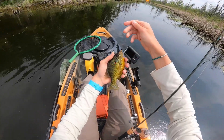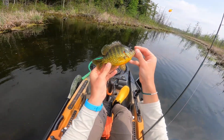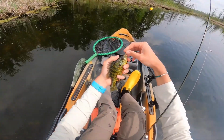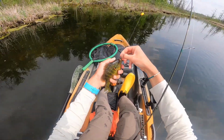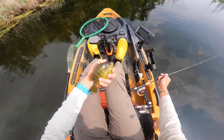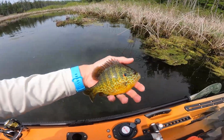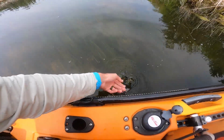Yes, sir, another donkey and a half pumpkinseed. Beautiful fish, my guy. Holy smokes. I love it. I love to see it. That's a pure pumpkin right there. Northern beauty right there. All right, see you, girl.